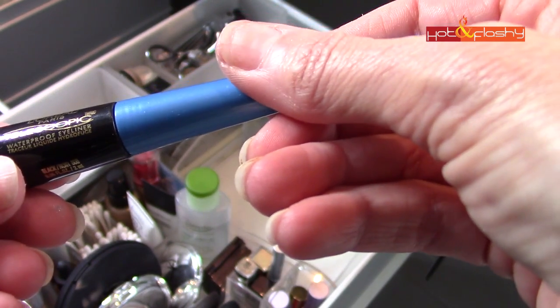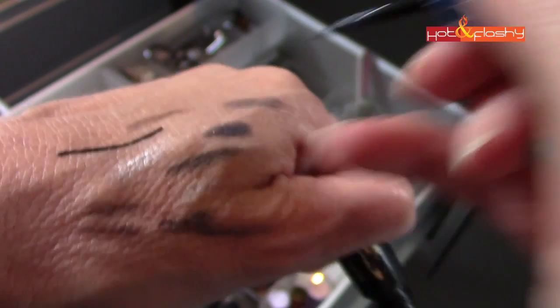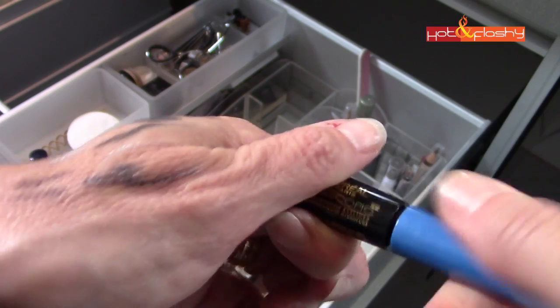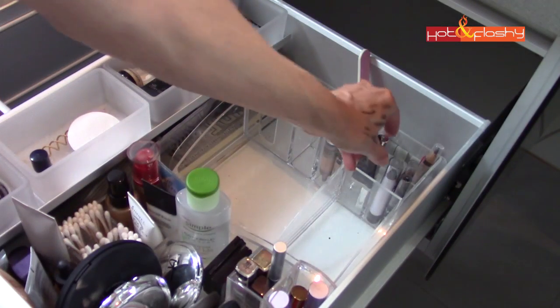And here is L'Oreal Paris Telescopic. This is a liquid liner that I actually did like quite a bit. Oh, this is still actually good. Look at that. That makes a nice line. So I guess I'll keep that. I think I used that on my daughter at prom too. You know, can't use it on myself, of course.